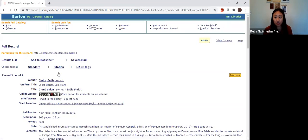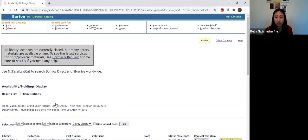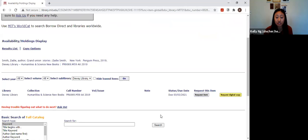Now that I'm on the page, under shelf location, you can see that a physical copy of the book is located in Dewey. Selecting this hyperlink or the one right above it will take you to a form to request the book be mailed to you. If you request the book be mailed to you, it can be delivered to your MIT campus address, a US mailing address, or a Canadian mailing address.